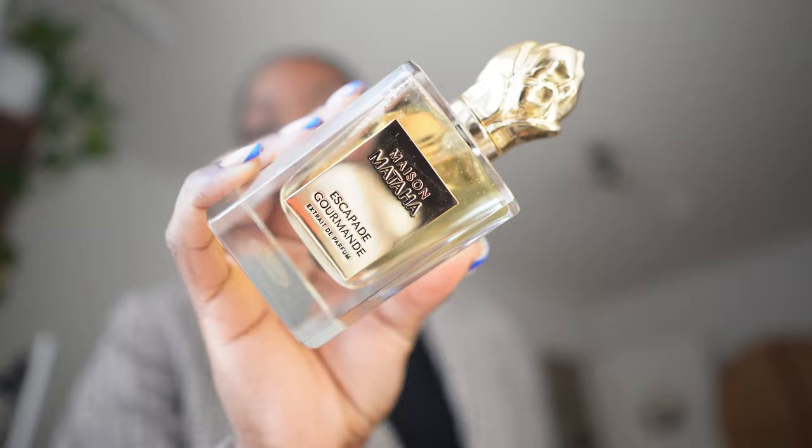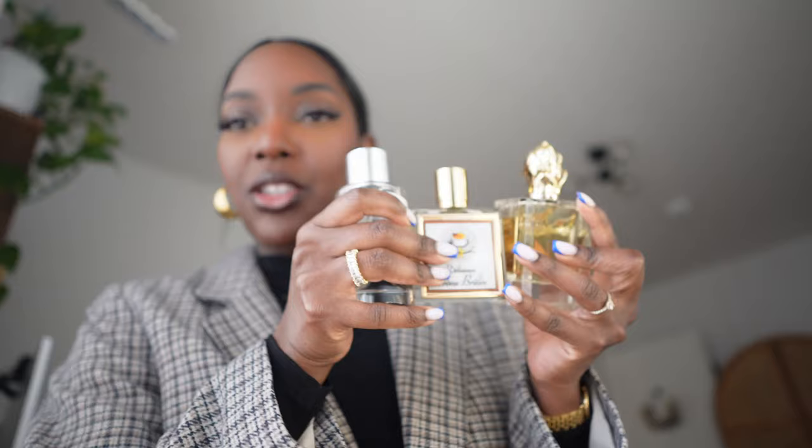I basically could have done creme brulee and vanilla or creme brulee and something else, but I actually like that whole creme brulee scent. So I'm going to be topping it off with Maison Mataha Escape Gourmand, which is also everything here. All of these three basically, 10 out of 10. And I layer it with this caramel body lotion, which I got from Amazon in the States. Perfect combination. Everything just flows together.